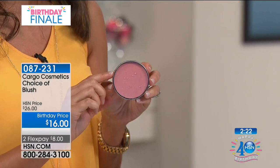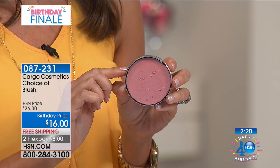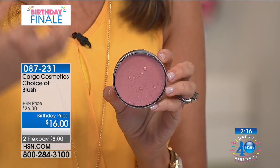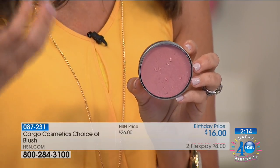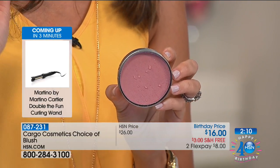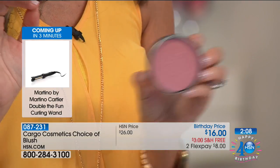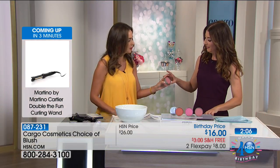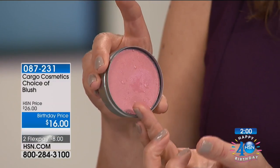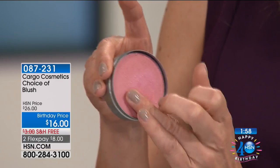So what you're going to notice here is that the water is actually beading up on the compact. It's not soaking it up, it's not acting like a sponge, it's actually repelling the water. But what's so amazing is that it still goes on like a powder. Can you go ahead and feel that? You saw that we dunked it into the water. You can see the water beading up. It's still a powder, and it goes on just like a powder.